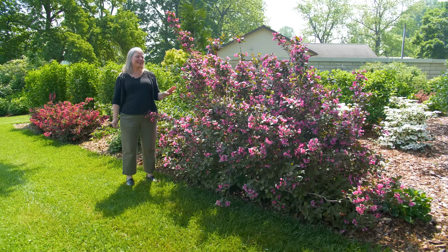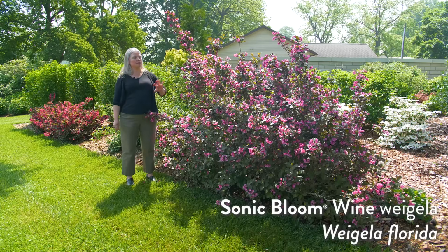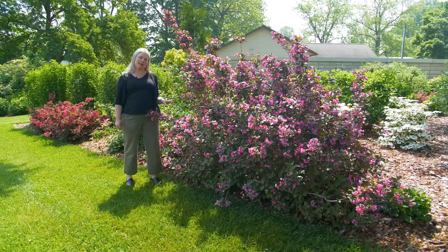So next up here is Sonic Bloom Wine Weigela. Now, I've already talked about the Sonic Bloom series a couple times. As you know, it is our reblooming Weigela series. They bloom in late spring, take a rest, come back again in about mid to late summer, and continue through frost. Sonic Bloom Wine is special because it's the only member of the Sonic Bloom series with dark foliage.